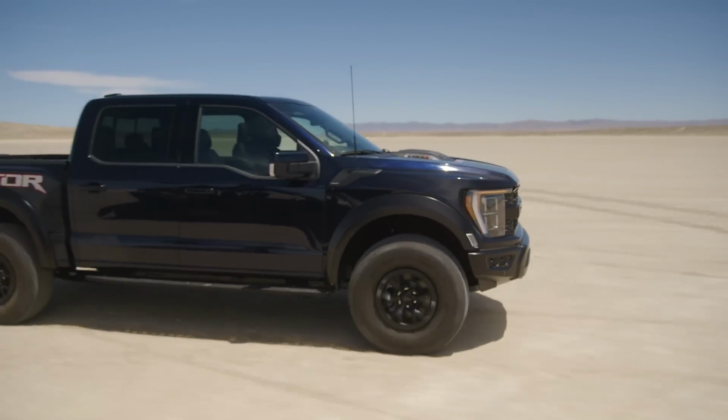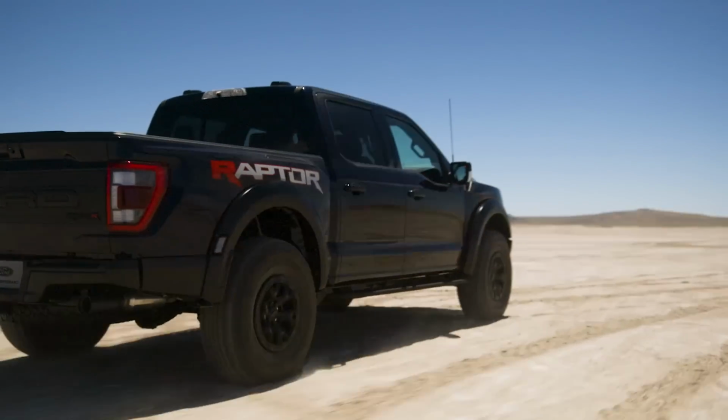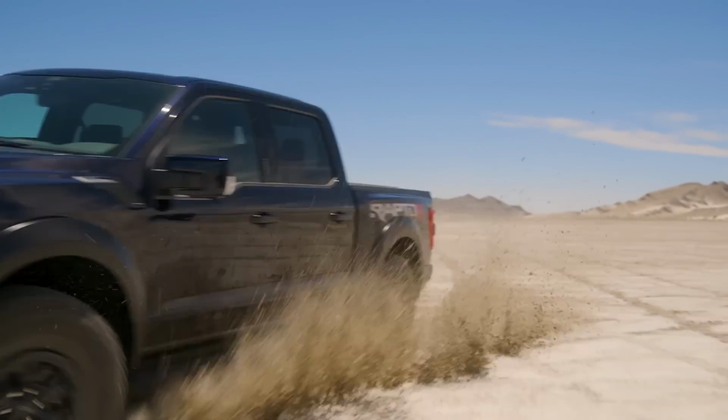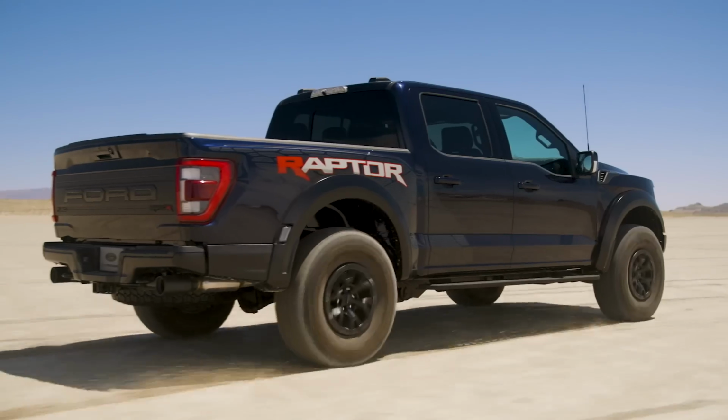And you can even save one as a single mode easily accessed with the press of the R button on the steering wheel. Well, there you guys have it. Everything you need to know about the new Raptor R. It looks incredibly promising, and I can't wait to get one out on the road and the dirt to fully test it out.